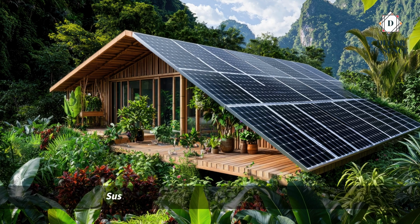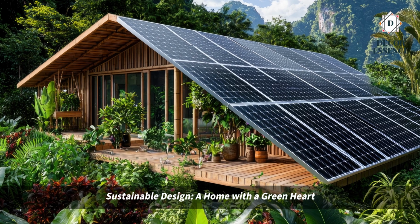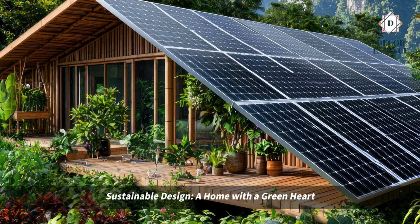Sustainable design, a home with a green heart. Sustainability is at the core of the Rainforest Open Air Residence. The design incorporates eco-friendly materials and energy-efficient systems that minimize its environmental footprint.